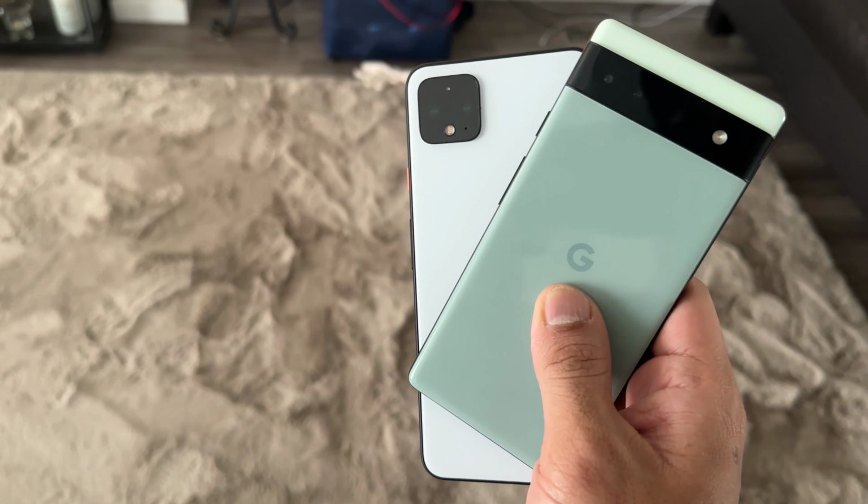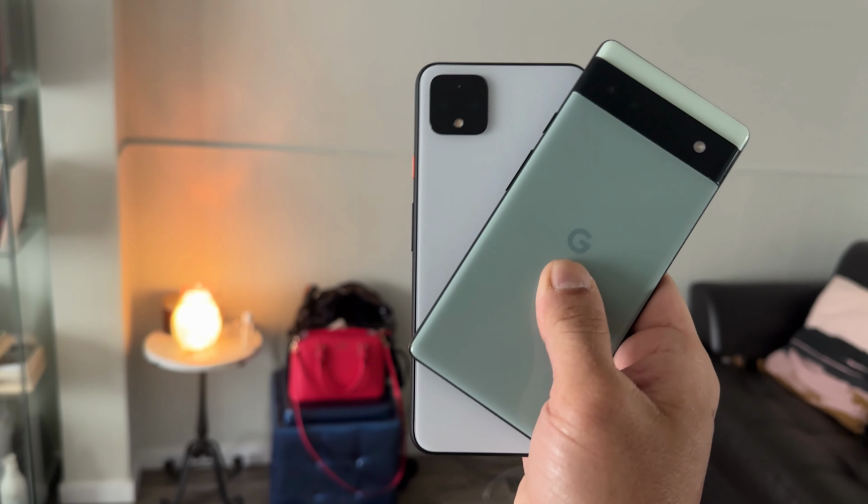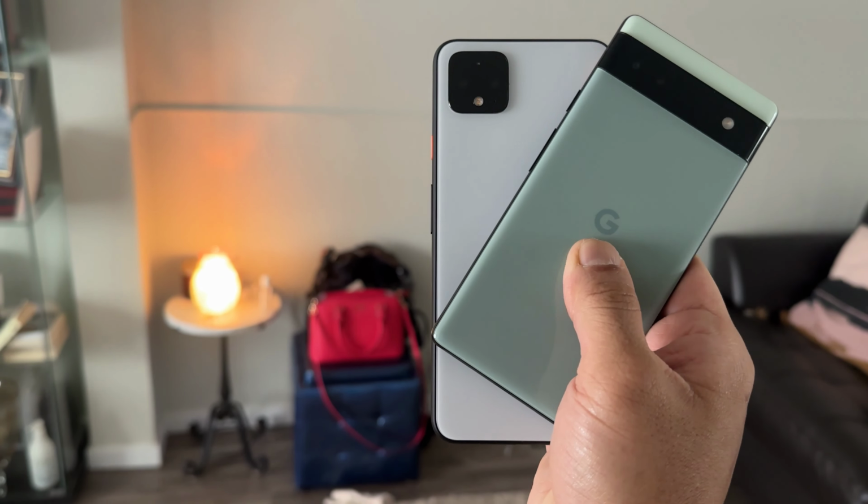Both phones have identical main shooters on paper, so the questions are: is the newer Pixel 6a better than Pixel 4 XL? Is the Tensor chip better than the older Snapdragon processor? And is it worth it to switch to the newer mid-range phone? So yeah, let the battle begin.